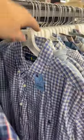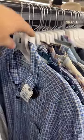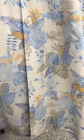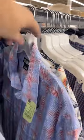I'm gonna pass. This is half off. It does have a stain right there on the front though. We're gonna leave it. It's a good shirt, but it's stained up. Unfortunately, it's first come, first serve.